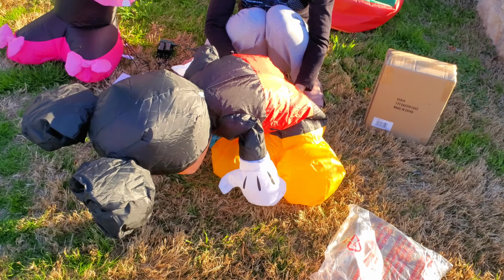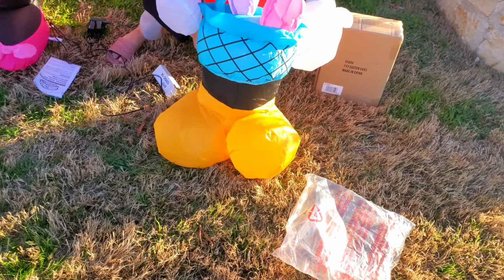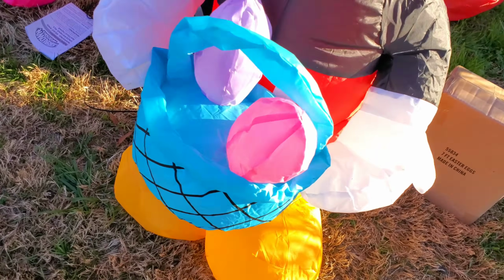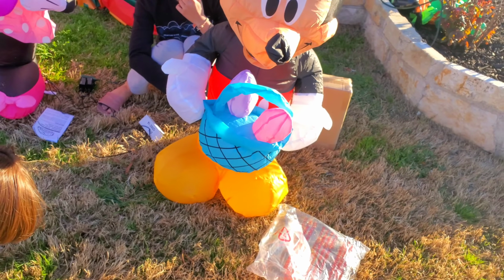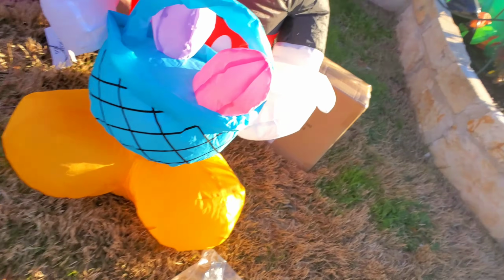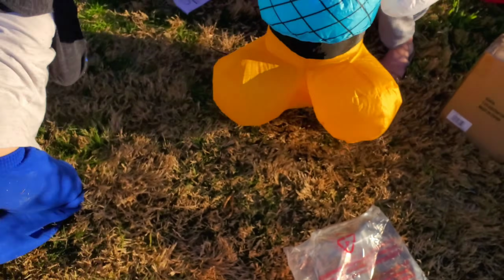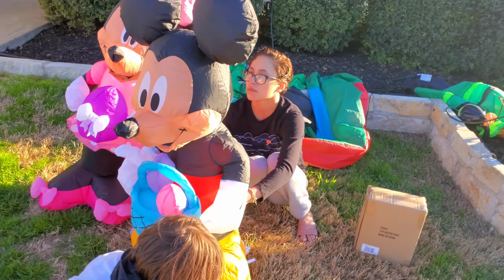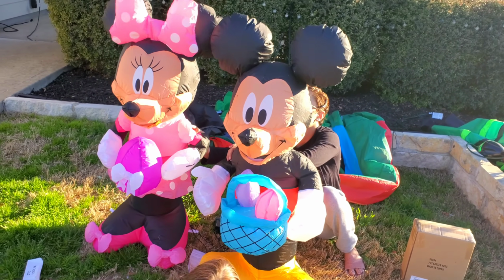Oh. So Mickey's wearing his regular clothes. You can see his regular red shorts. And look at this Easter basket. He has a super cute blue Easter basket with some Easter eggs inside. These are 3.5 foot inflatables. I always wonder if characters are really short. Yeah, 3.5 feet tall. Well, look at how cute they are. They are little Easter combo Mickey.